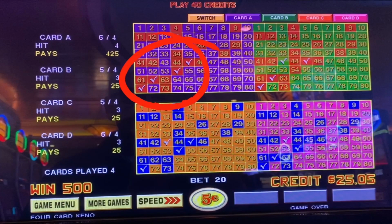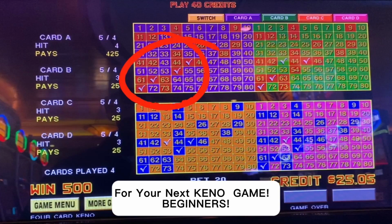What are you waiting for? Copy these AI Keno numbers for your next Keno game.